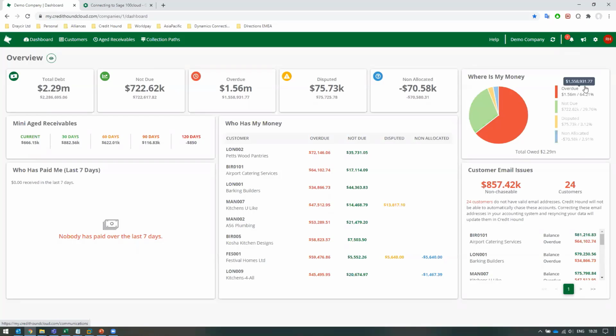Okay, so I think that's a quick overview from me. I'm very interested to hear if you've got any questions, or if you want to find out a bit more about the product. But what I can say is, the product connects seamlessly to Sage. You're going to be up and running maybe faster than you even think. It's not a typical solution where it's going to require a development or anything like that. It's all out of the box.